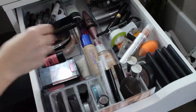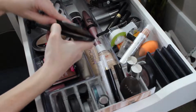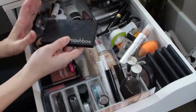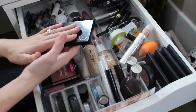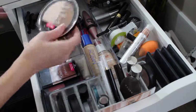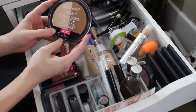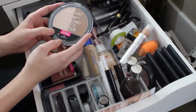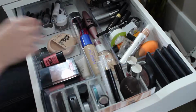So let's see, moving on, I think I'm going to take out my Smashbox contour kit. I really, really love it and I use it all the time, but I do want to give some other things some love, so that's why I'm going to force myself to remove it so that I can use other things. I'm going to take out this Wet n Wild contour palette as well. The color in here is just a little bit warm yet for me. So maybe come full-on summer, I will bring it back in, but that guy's going to go.